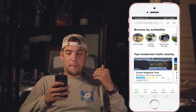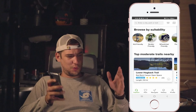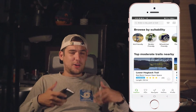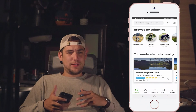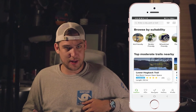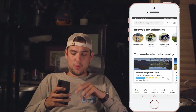You can look at the more moderate trails nearby if you're like me and you're in awful shape and you want to get outdoors and you want to see nature, but you don't want to see it hunched over a rock wrenching your guts out. Moderate trails might be where you stay. Oh my god, what was that? That didn't happen. Moderate trails might be where you want to stay.